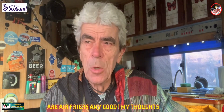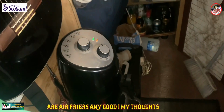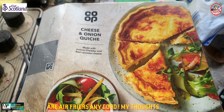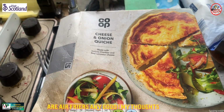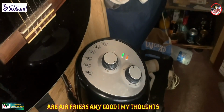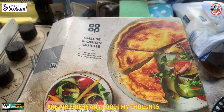Right, another meal for the air fryer. We're going to try a cheese and onion quiche, just a nice cheap one. What I'm going to do is add some spices on it, some extra cheese, some extra fried onions, a little bit of garlic butter as well on the top of it. And we're going to throw this baby in, just pepper up a bit. We're going to throw this in the air fryer, eh, Skye?